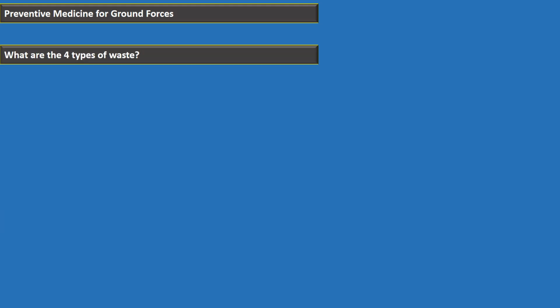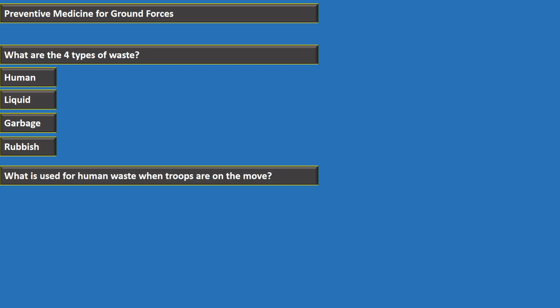48 months. What are the 4 types of waste? Our 4 types of waste are human waste, liquid, garbage, and rubbish. Human waste, urine and feces. Liquid, like the byproducts from showering or sculleries. Garbage, peelings, slicings, all the stuff from food. Rubbish, the packaging, the cardboard, and all that stuff in the packaging from our food products.